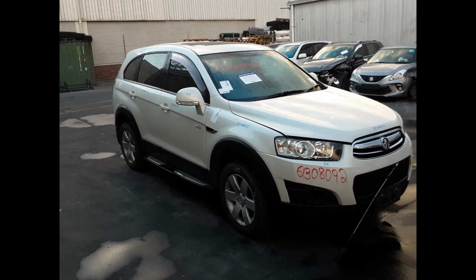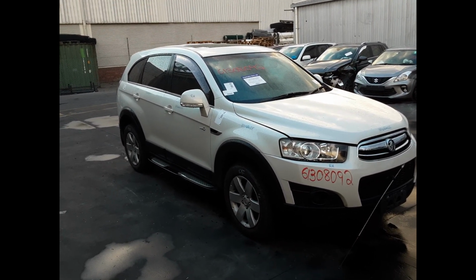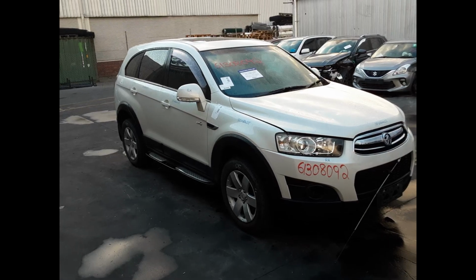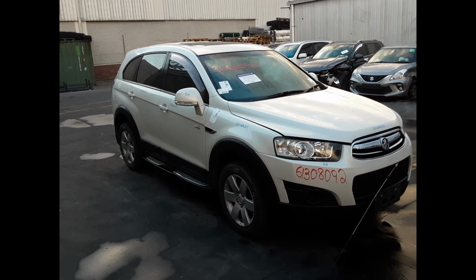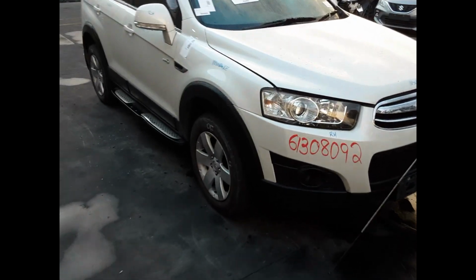Hi, this is Chris from Total Parts Plus, and today we have a 2012 Holden Captiva 7, stock reference number 5682. This shape runs from the first month 2011 through to the 6th month 2018. It has an R2 2.2 litre 4-cylinder turbo diesel engine backed by an automatic front-wheel drive transmission.